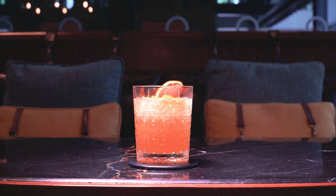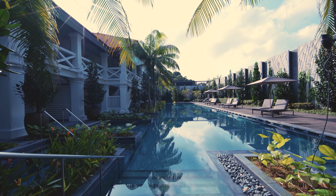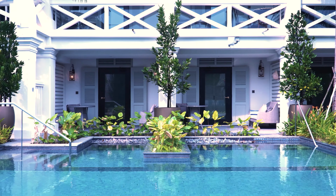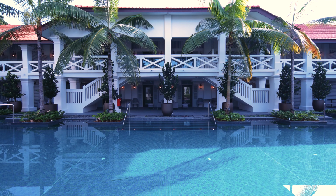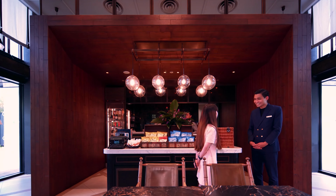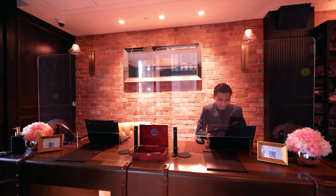The lap pool is set amidst the private tranquility of the heritage buildings. For a quick exercise, or to enjoy your favorite book under the warmth of the sun, you could also marvel at the symmetrical architecture right in the middle of the pool. The hotel's personalized equerry and butler service will ensure round-the-clock assistance that helps and anticipates your needs in a seamless holiday.